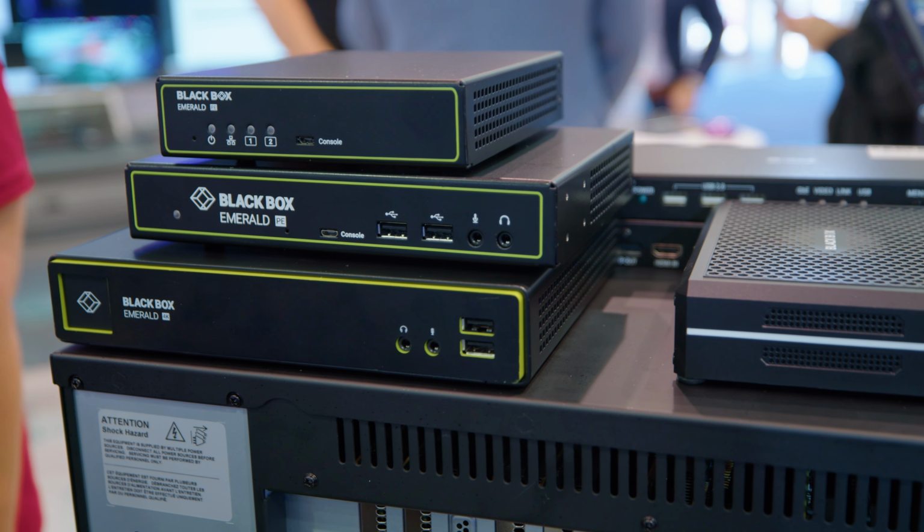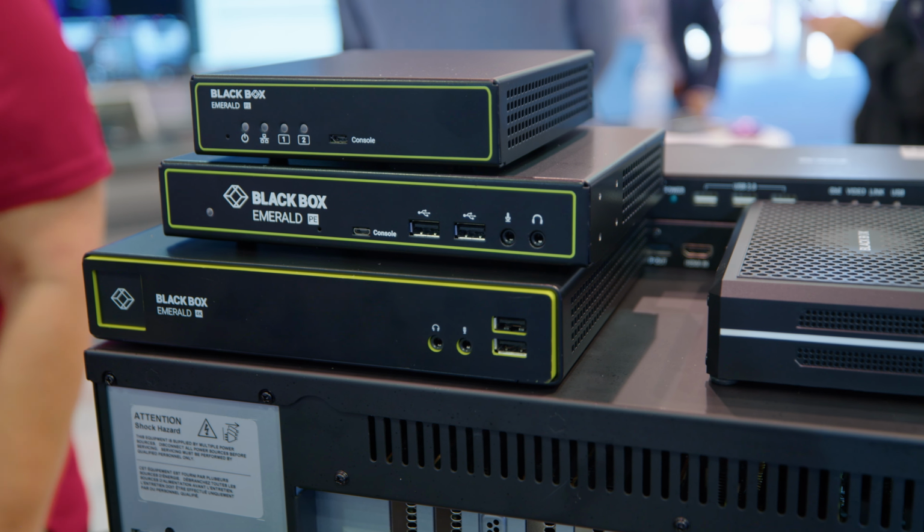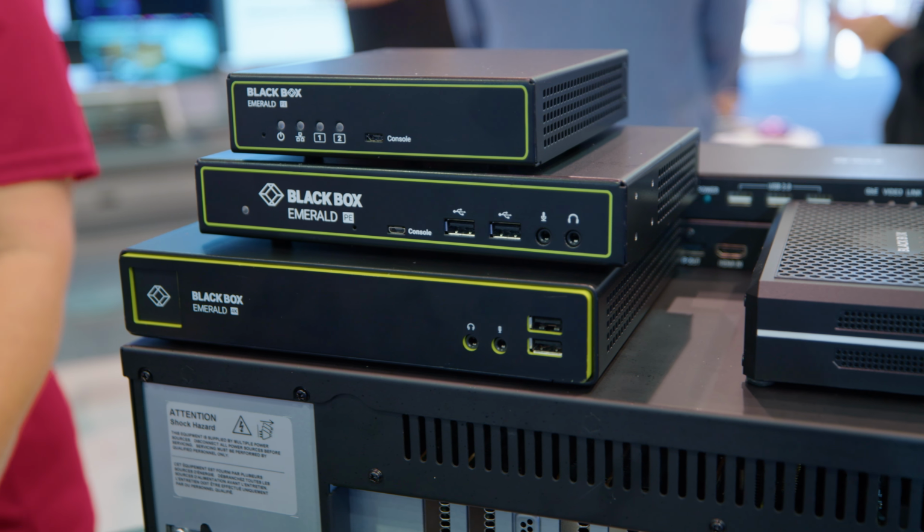The same thing with the operators in the room. A lot of them used to have a workstation right in front of them. That equipment is getting moved away. So that's why things like AV extension, AV distribution, KVM extension, extension on the video wall processing technology is so important.